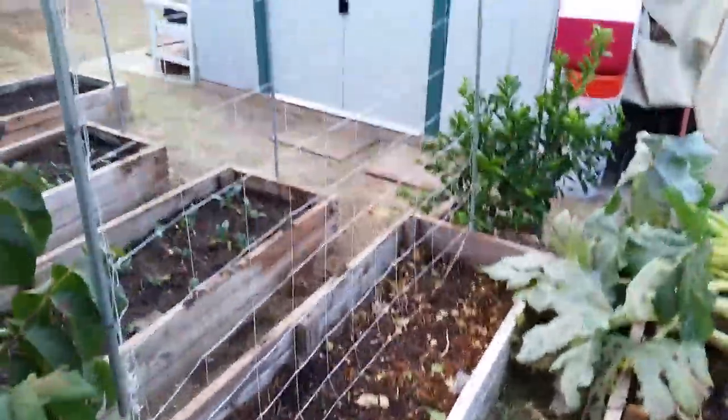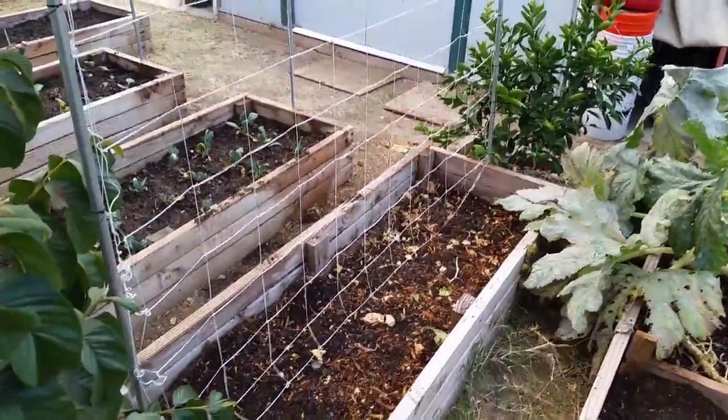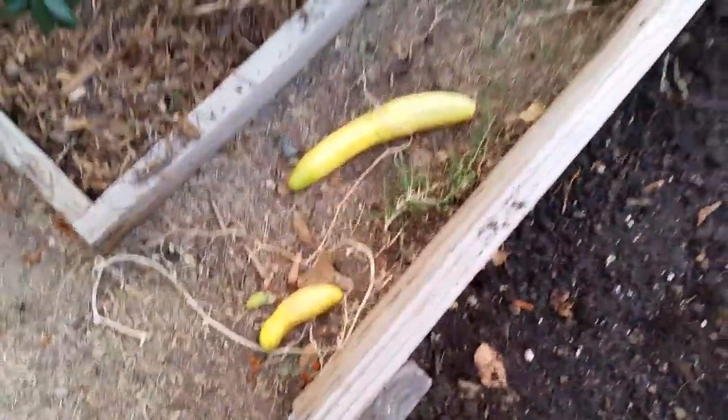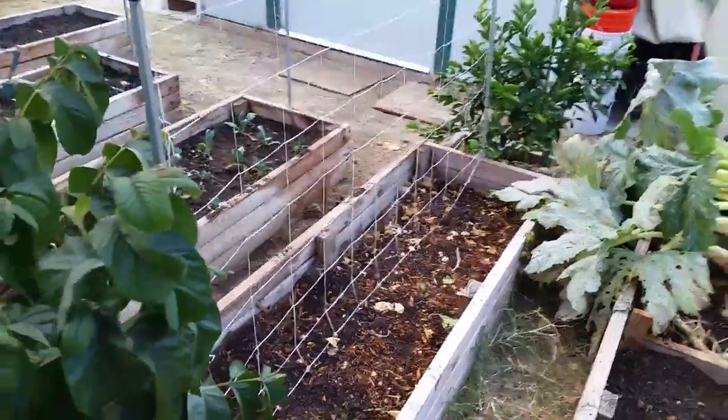Over here is where my cucumbers normally are. There's nothing going on. The cucumber plant just got a little too tired, got burned up. As you can see, there's a couple of dead soldiers there that didn't make it into the juice. But we're going to start over. We're going to get some snap peas and stuff going in there.